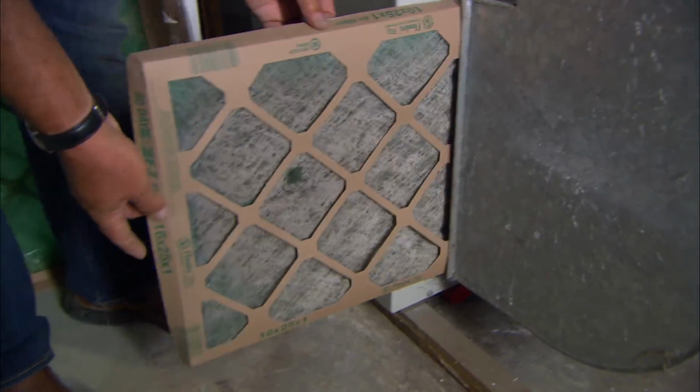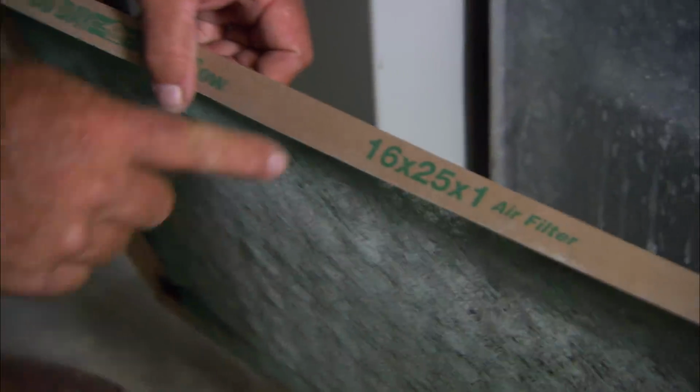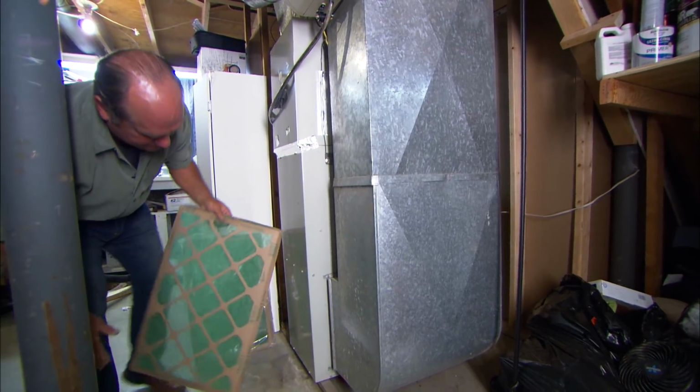So you pull this out, and this should be absolutely clean, and that isn't. Now, you could vacuum these, but you also can get them as replacement filters that are generally labeled with its inches, 16 by 25 by 1 inch thick. At the home center, you get a new one and slide it in.